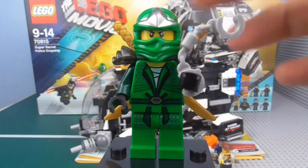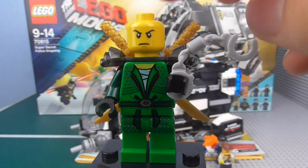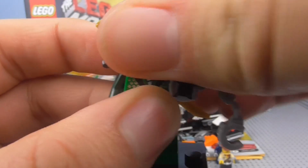hat. Whatever you call this. I don't know. Not really a helmet, but it's kind of a hat thing. That's his face. Kind of standard. He doesn't have a two-sided face, because you don't really need it. I've got to say that this minifigure, damn, this guy is cool. I'm glad they included him.